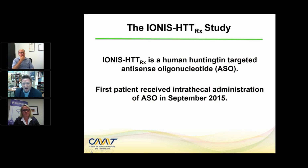So this is my last slide, and this is to introduce the Huntingtin ASO study that's currently active. This is called the Ionis Huntingtin RX study. Ionis is the company that developed this specific antisense oligonucleotide. It's targeting human Huntingtin. It again went through about 10 years of preclinical development, and in this study, the very first patient received the study drug through intrathecal administration in Vancouver in September of 2015. So quite a while ago now. We're almost up to 2 years since the very first patient was treated.